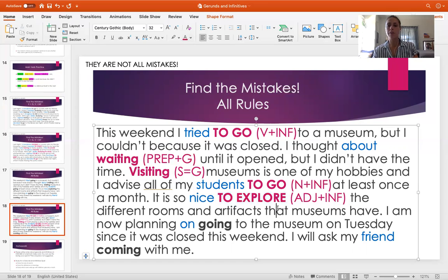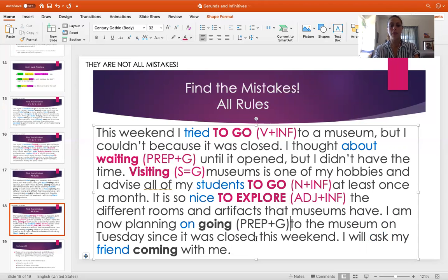The different rooms and artifacts that museums have. I'm now planning on going. That's correct because this is another preposition plus gerund. I'm going to the museum on Tuesday since it was closed this weekend. I will ask my friend coming with me. Right? We're going to change that because we have noun plus infinitive.